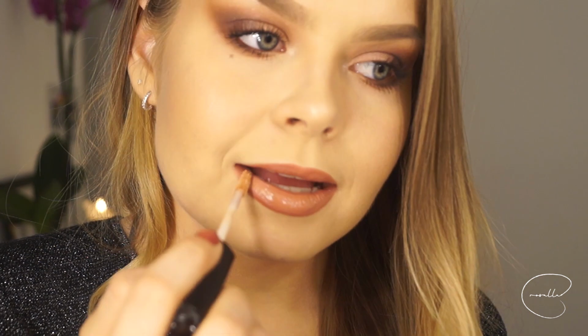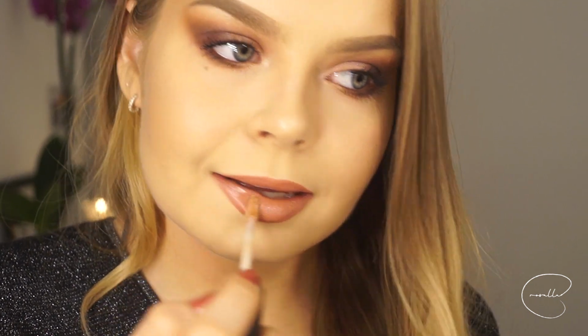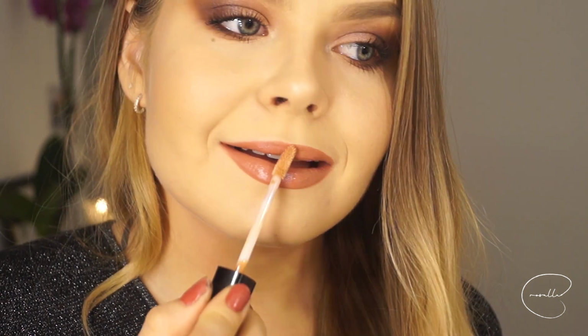And on top I am just going to put, because I just want to try something new and I think I'm just gonna love this anyways, some NYX Mega Shine lip gloss in the shade Tanned. So that would be the finished look.